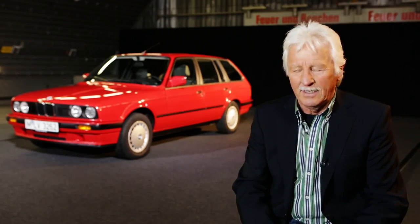With my family, wife, and 2 kids, I needed a bigger trunk. Especially with young children, you always have more luggage, because everyone wants to take a tricycle or toys, and at that time, conventional cars were too small.